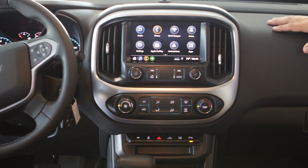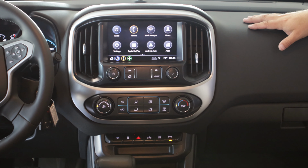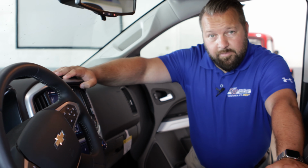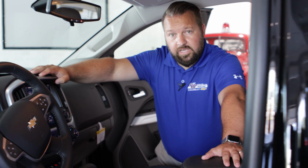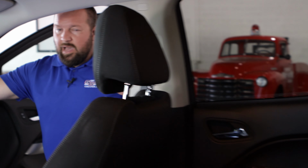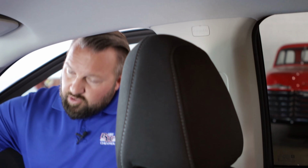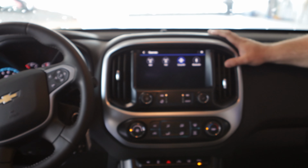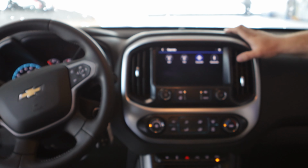It's got audio: AM, FM, XM Sirius satellite radio, and more, which is Bluetooth. With the Bluetooth capability, you can also plug in your cell phone, Android Auto or Apple CarPlay. Those are not Bluetooth, those are plug-ins. Bluetooth would be like if you have Pandora radio, iHeartRadio, Stitcher radio, something like that, or if you've got music stored on your cell phone, or even an iPod, I suppose, if that's even being used anymore.